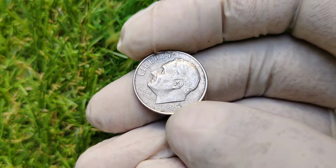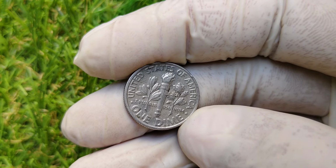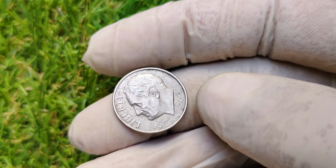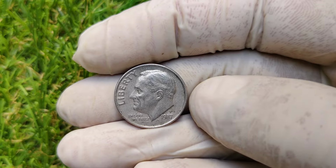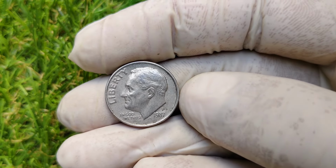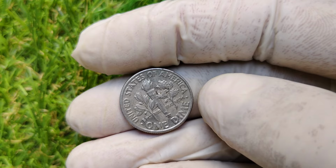One of the most exciting aspects of collecting modern coins is discovering the hidden gems in circulation. People often overlook the small coins in their change, not realizing that they could be holding a valuable piece of numismatic history. Imagine digging through a jar of dimes and uncovering a 1987 mint mark Roosevelt dime in near-perfect condition. It's not just money, it's a story, a connection to the past, and potentially a significant investment.